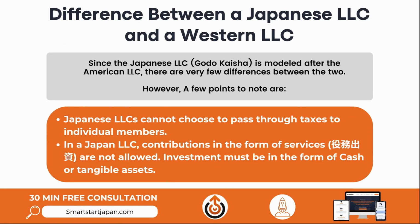Now that we understand what a Japanese LLC, also known as a Godo Kaisha, is, let's talk about how it compares to a Western LLC, like those in the US or other Western countries. In general, since the Japanese GK was modeled after the American LLC, they share many similarities. Both offer limited liability, a simpler structure compared to the traditional corporation, and flexibility in management. However, there are some key differences that you'll need to know.